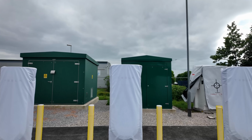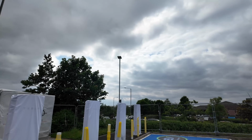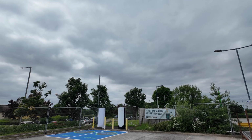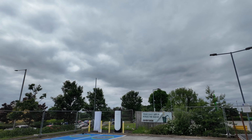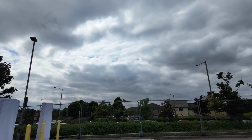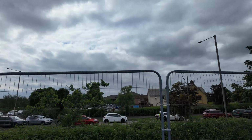I think there's probably going to be a rebranding, because when we look at the only one that's been uncovered, which is over the opposite side of the car park, it still says Tesla on it. And I don't think EV on the Move will be very keen on letting Tesla remain there. Anyway, that's another point. So this is a beautiful installation now. We've got 6.